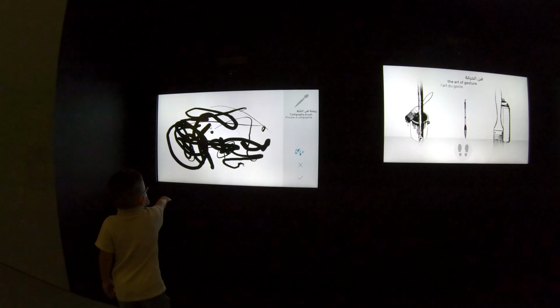Louvre Abu Dhabi opens daily except Mondays from 10 a.m. to 6:30 p.m. For further details, check out their website if you're planning to visit.